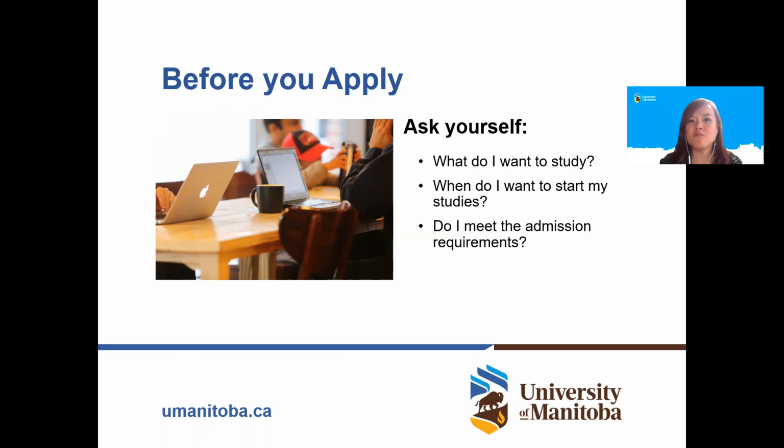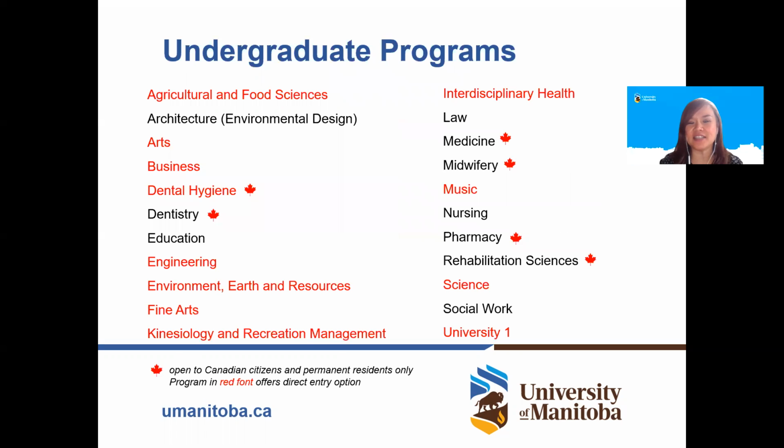So let's start with what do you want to study? Now, the University of Manitoba offers over 100 academic programs. As you can see here, in the list of our faculties, you will notice that some of the faculties have direct entry options. Those you see in the red fonts are the ones that you can transition directly from high school into the faculty. But there are also faculties that don't have direct entry options. For example, architecture, law, nursing, just to name a few.